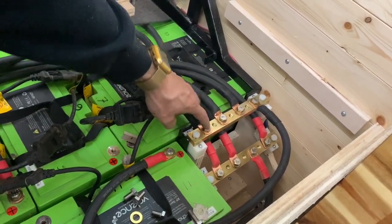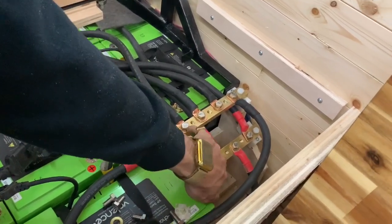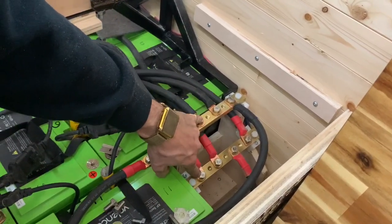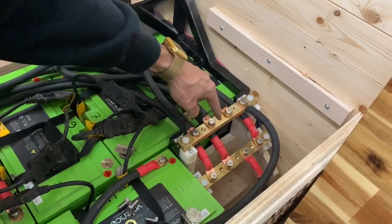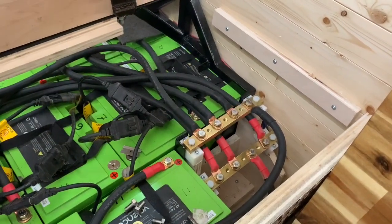Ce fil-là et ce fil-là vont aux mêmes batteries. So these two wires are going to the same battery bank, and these two wires are going to the same set of two batteries. And then the two center ones will be going to another set of batteries. That way the distance from there to here is the same if we calculate the whole distance of the wires.